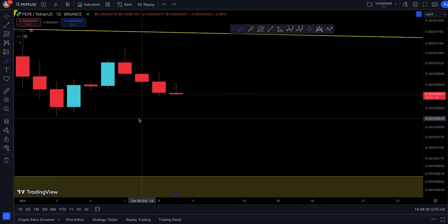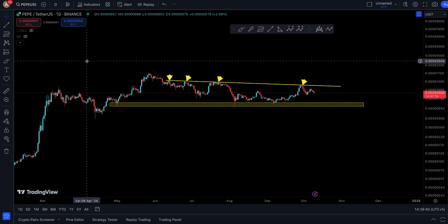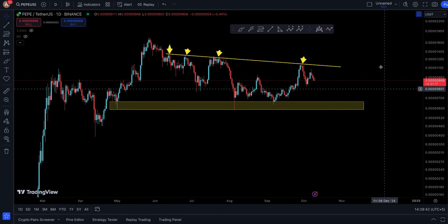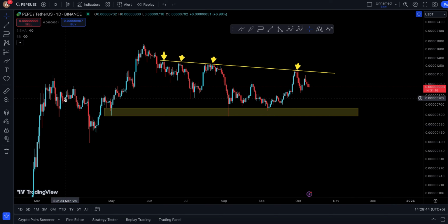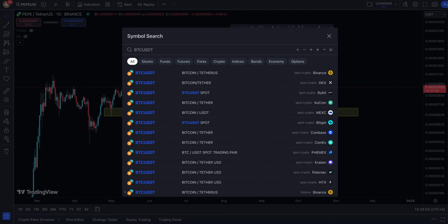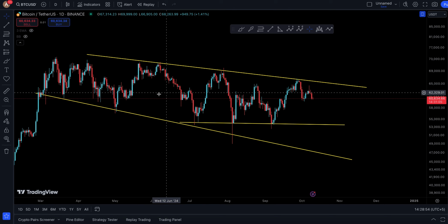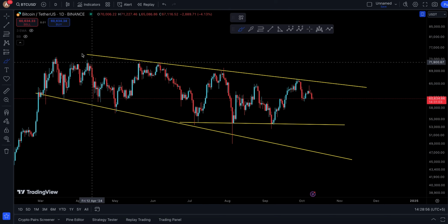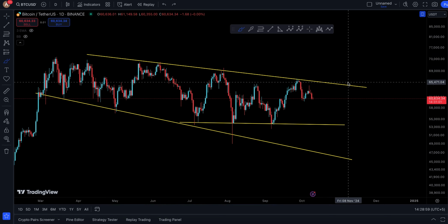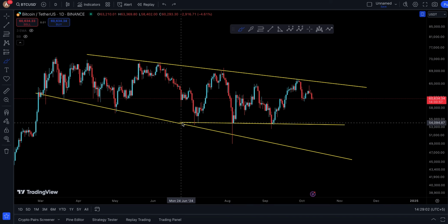Now, unfortunately, you see, the problem is not Pepe. The problem is Bitcoin. Bitcoin has $54,000 as a technical target. And I do see that eventually, since I just want to show you very quickly what I'm talking about here. Bitcoin, number one, just like you can see the trend line with Pepe, the upper trend line, the upper resistance here, Pepe has very similar resistance as well. And also it has very similar support level as Bitcoin.